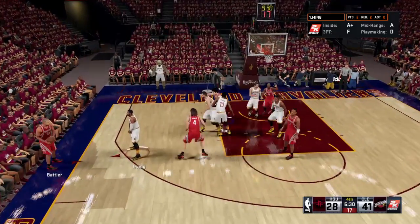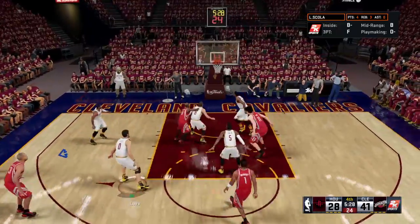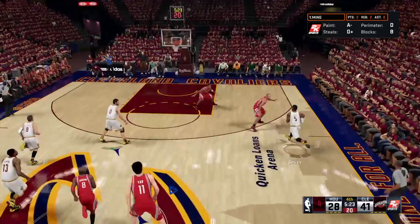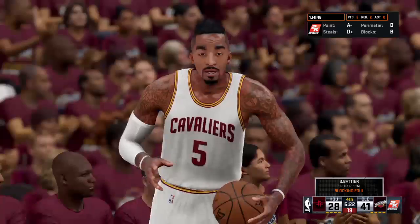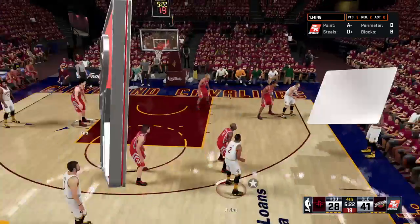Houston making a switch here. Battier's checked in. Here's Scola. And the shot falls short this time. Ill-advised shot there, Clark. Yeah, exactly. That was lower than low percentage. That's his 3rd personal foul. First team foul.